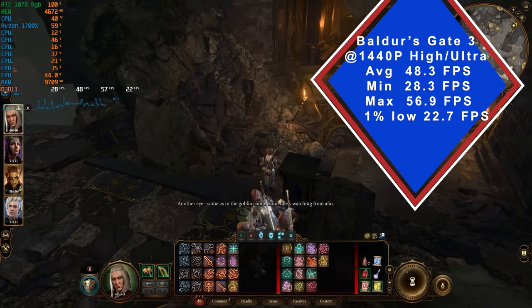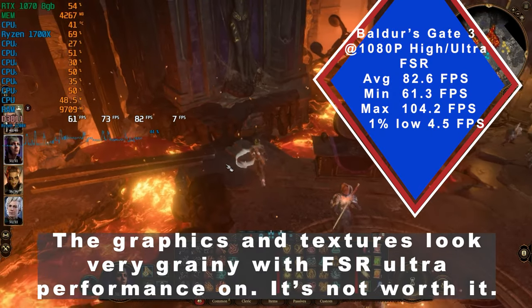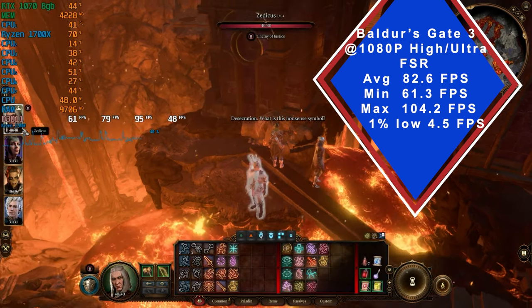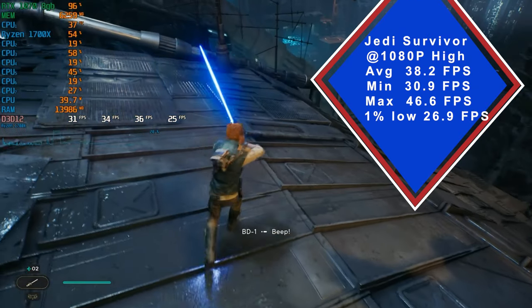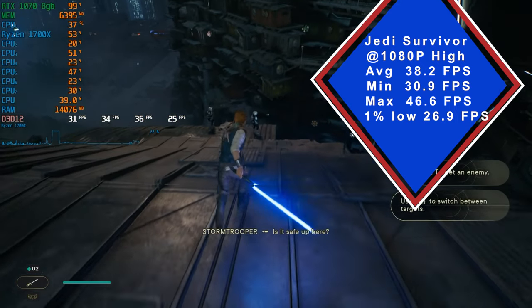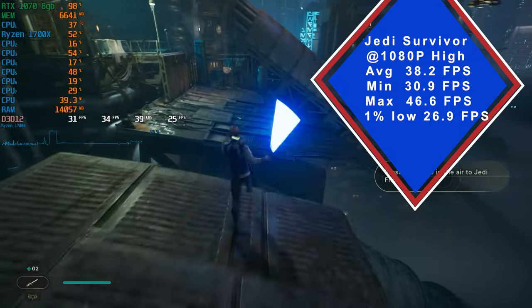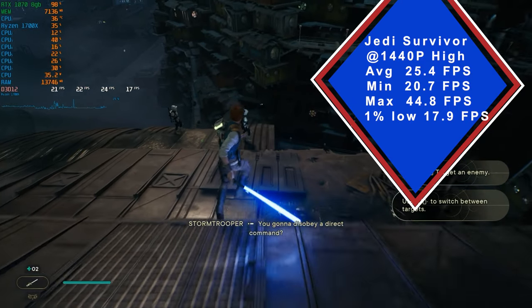Another eye, same as in the goblin camp. Someone's watching from afar. I'll peel your balls like potatoes. Let's see what they have here. And you better help them. Desecration. What is this nonsense symbol? Gotta find that yacht before the Empire does. Is it safe up here? You're gonna disobey a direct command? We gotta find that yacht before the Empire does. Is it safe up here? You're gonna disobey a direct command?